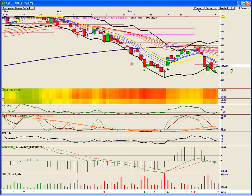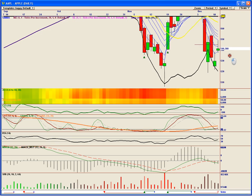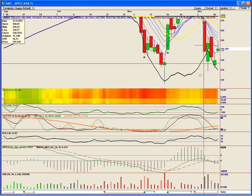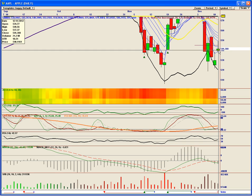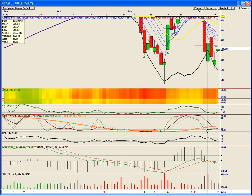Even Apple had a positive day. How about that? Seems to be in short supply with the beating that it's had lately. But that is a truly positive day. And look at that. We got an uptick today. The uptick takes us all the way up to about 557, 558, roundabout. And for the most part, everything is ticking up with the exception of the regular MACD.